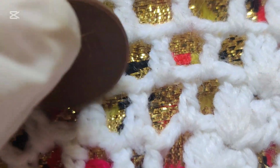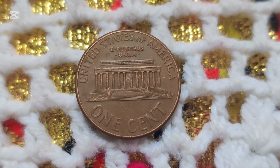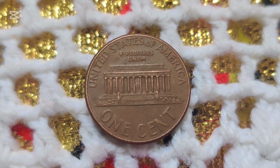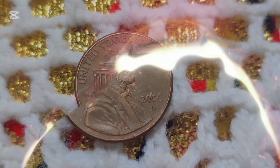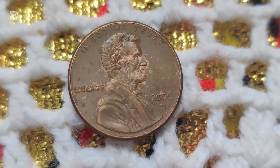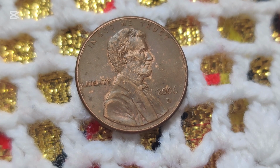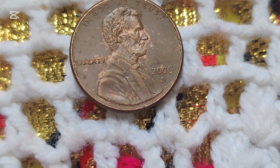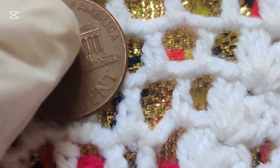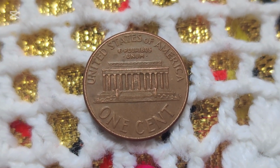Chapter 3. Value beyond face, what makes a penny worth more than a cent? So, you might be wondering, what makes the 2006 penny worth more than a single cent? The answer lies in condition, rarity, and error types. Let's break it down. Circulated 2006 pennies, the ones that have been through pockets, cash registers, and vending machines, are typically worth just 1 cent.